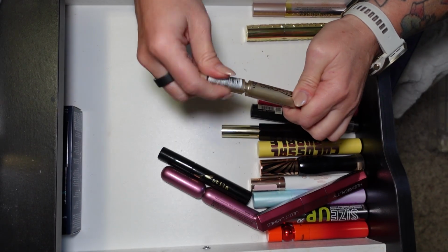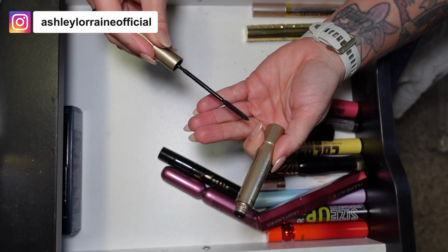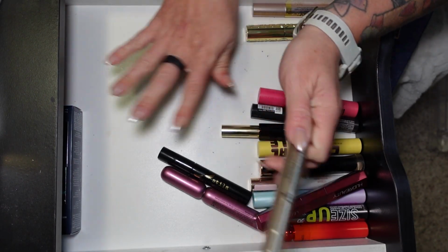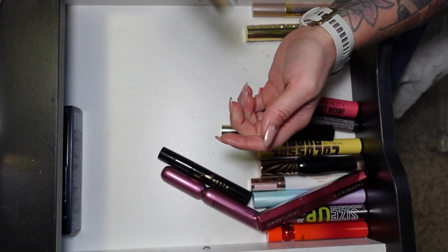Precision Multicomb. I got this well, in one of my advent calendars. So I think I remember liking the effect on my lashes. Gonna keep it for now. There was too much going on in here, so I wasn't really seeing all my mascaras. So gonna keep this one.